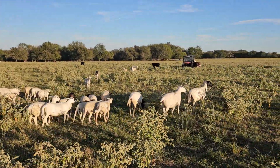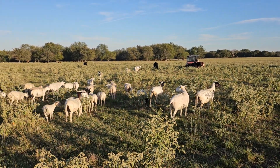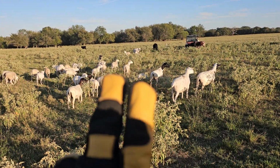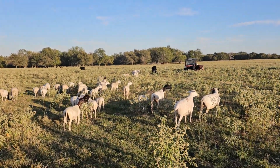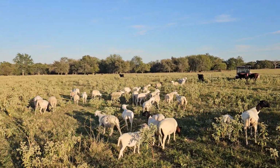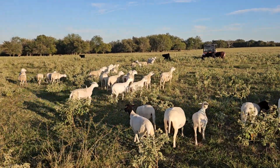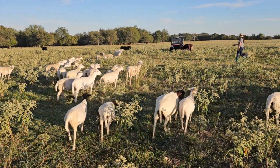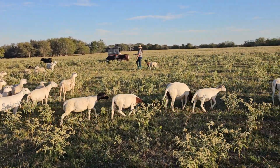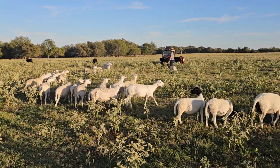Another thing to look at, that I don't remember where I picked this up from, but you can look at their back legs. If their back legs are tight together like this, that means they don't have much fat or muscle on them. You want their legs to kind of be splayed out a little bit. They'll walk in a different way, with their back legs kind of out to the outside. So I'm not seeing too many sheep that show that behavior very much.